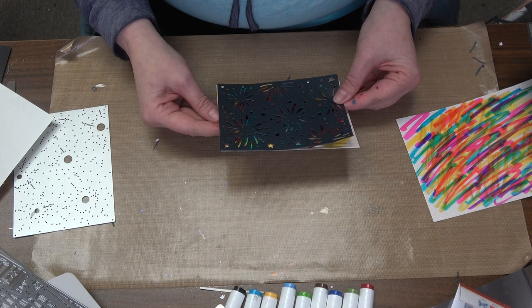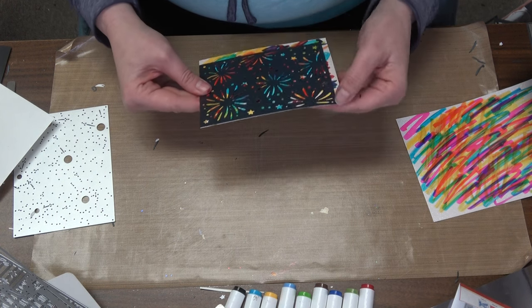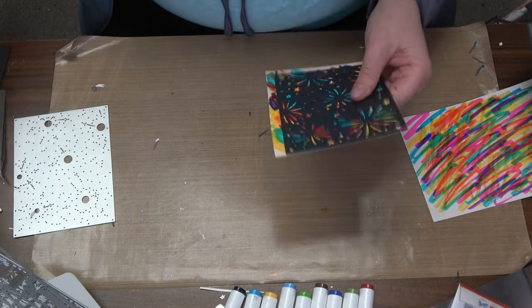I liked it like here. And then let's trim off the back.